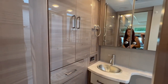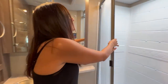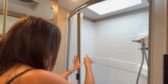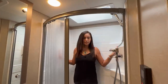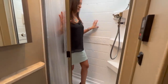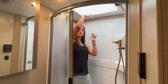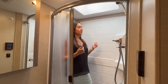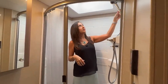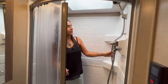Okay, so I'm going to step in and check it out. I am going to start with the shower. It is nice and separated. I'm going to step on in, and it's a decent size. I've got a good amount of arm room. There's a good amount of head space because there's a curved skylight above. Now this is the Shower Miser hot water recycling system right here.